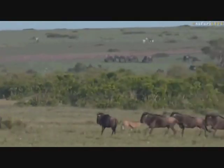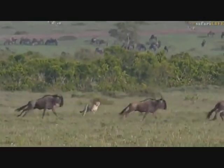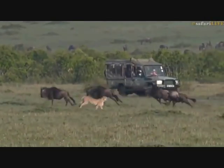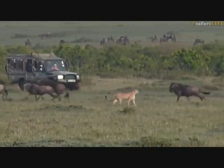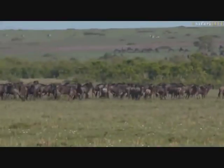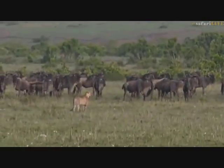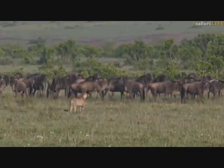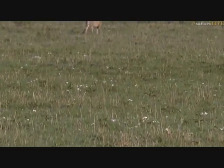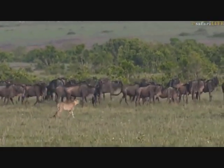Now dashing bravely into the middle of them. Where are you going? What are you aiming for? Straight into the middle, panicking, separating them. Dashing backwards and forwards. Herding them back towards the rest, where the rest are jogging now into the middle again. Wildebeest staring at them. Where else in the world do you get scenes like this? Should we go a bit closer, Virg? Let's do it. Let's see that.